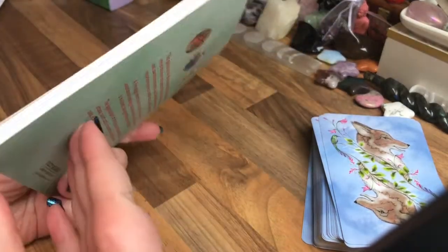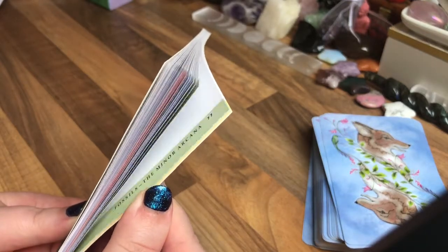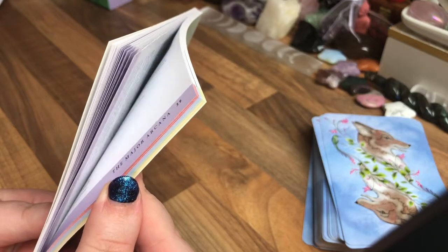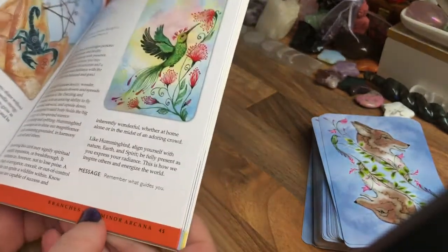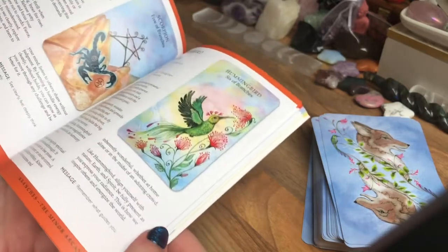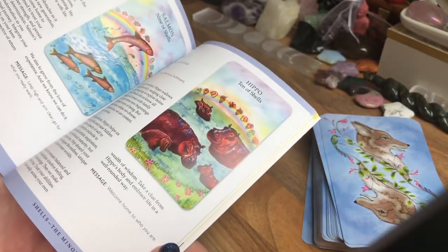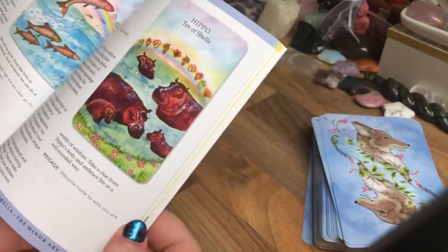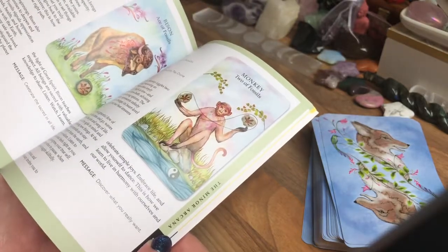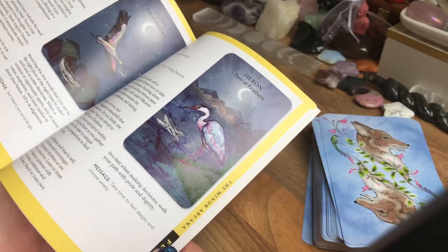I like this book so far because I was looking at it and it's color coded, which is nice. The majors are in purple, and then branches, which are wands, are in orange. Shells, which are cups, are in blue. It is kind of clouded blue. Fossils, which are pentacles, are in green. And then feathers, which are swords, are in yellow.